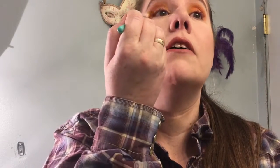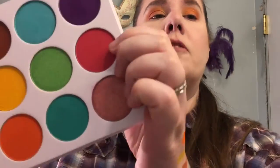So now I'm going to take the yellow. I'm just putting that yellow on my inner corner and then sort of bringing it up and around, blending it out a little bit so you get that nice sunset effect. I'm going to take the pink, the really, really vibrant fuchsia color right here, and put that in the very center of my lid.